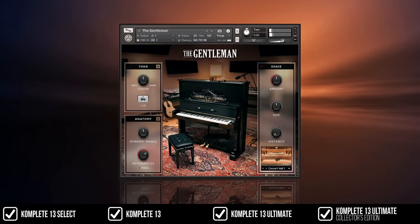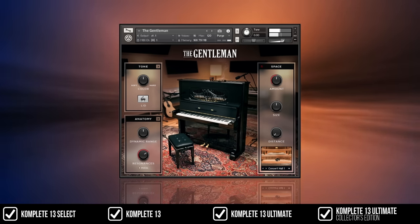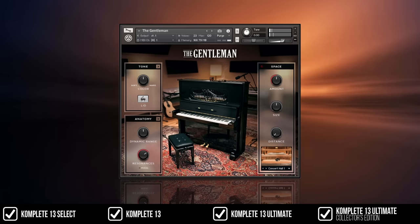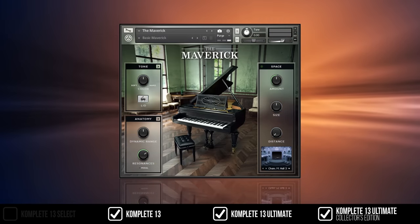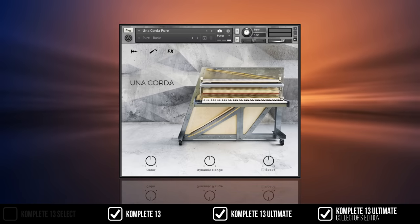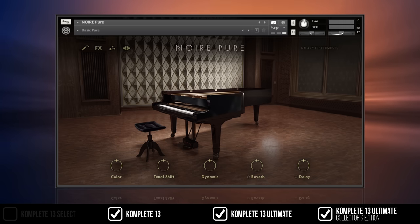So as we move on to the Regular Edition and above, although the Gentleman is a fantastic piano, we get a lot more choice. So you're going to be able to match the tone of your pianos with the particular piece that you're working on. Because with the Regular version and above, we get the Grandeur, we get the Maverick, we get the Wonderful Giant, which I really love. We get the Una Corda, I hope I pronounced that correctly, and then the really nice Noir, which has these particle effects as well, which I really enjoy the sound of. Let's just have a quick listen to Noir.